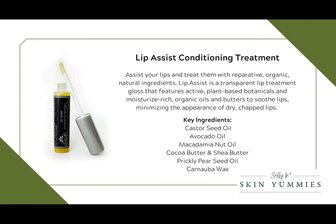I use this product at the end of every facial treatment because my clients love to look at their skin in the mirror afterwards. And when they look at themselves, not only do they see their glowing skin, but they see their very hydrated and plump lips. The end result is always beautiful, so I never skip the lip assist conditioning treatment at the end of the facial.